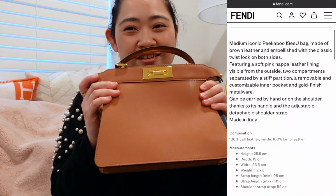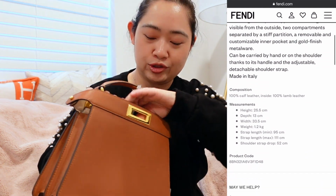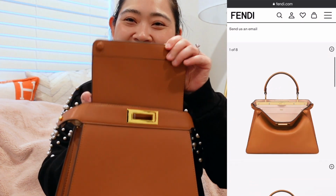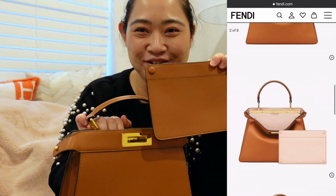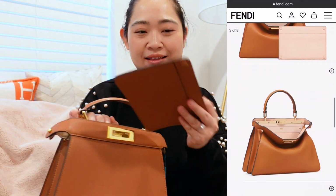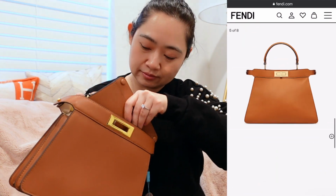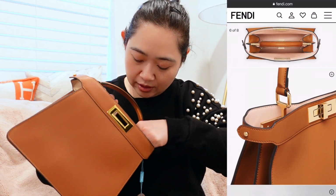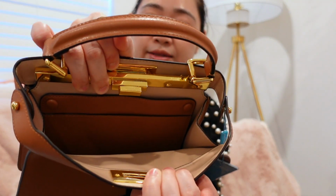The closeness doesn't stop here, because the Peekaboo also comes with a pouch. So I can show you. Ta-da! It also comes with a pouch. You can also attach it to the bag. You can just clip it on. It's very simple, clip on, and now you have a pouch like this.